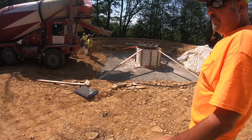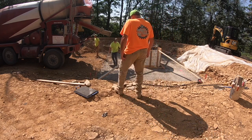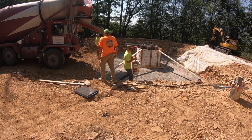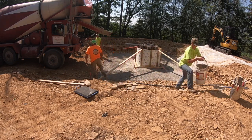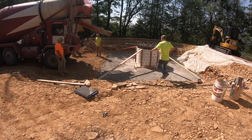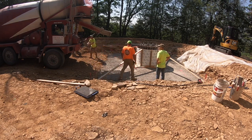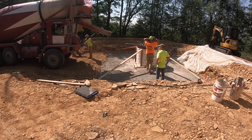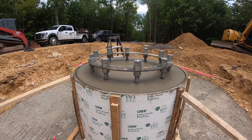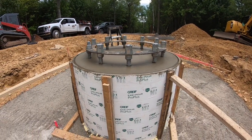All right, guys, this is the last pour. 3.5 yards in the tube here. So we got this thing poured and finished. Next week we'll work on getting all our backfill done.